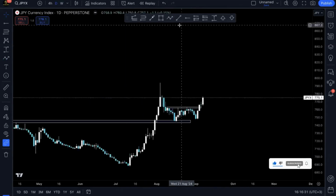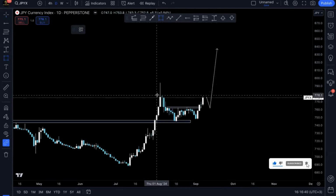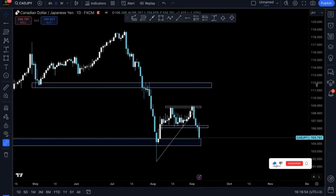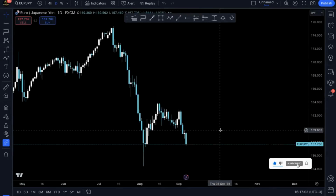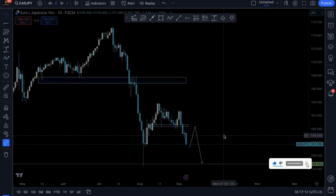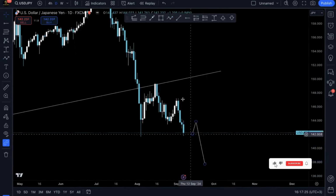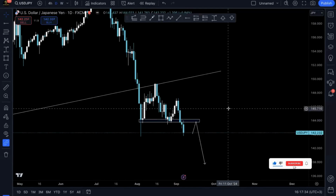Now what I'm really anticipating to see, from the daily perspective, is some kind of a rejection and a continuation of this structure right here. A bit of a retracement and then a continuation on the upside. So how will that be looking on the currency pairs? I'm looking at CAD JPY, as I'm anticipating to see a retracement before we get that continuation. Euro JPY, same thing. I'm looking for that retracement before we get that continuation. And obviously USD JPY, same thing. Nowadays it's being influenced more by the Japanese yen than the US dollar. So a bit of a retracement there before we get the continuation. So that's my view on the JPYX pairs for this coming week.